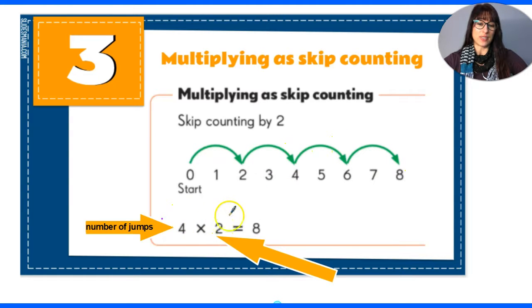Now the second number that goes over here is the number of steps that you skipped. How many did I skip? I skipped 1 and 2. So that's the number that you put down here. And of course the answer is the number that you got to, the number where you stopped, where you landed. So again, the first number represents the number of jumps. And the second number that you get in your multiplication sentence is the number of steps that you skipped. And again, the answer will be the number where you landed.